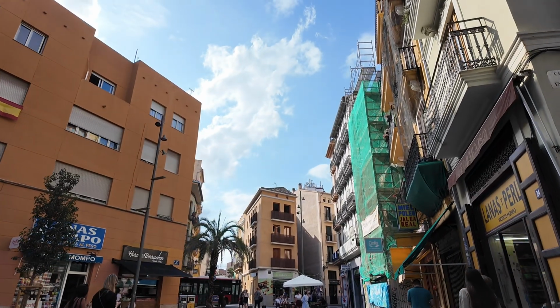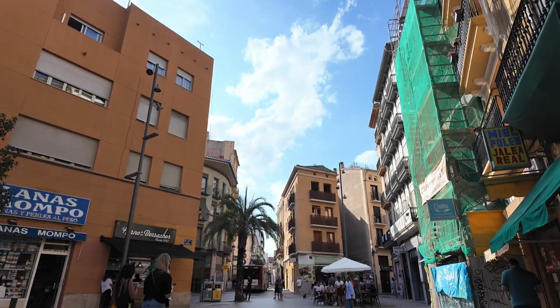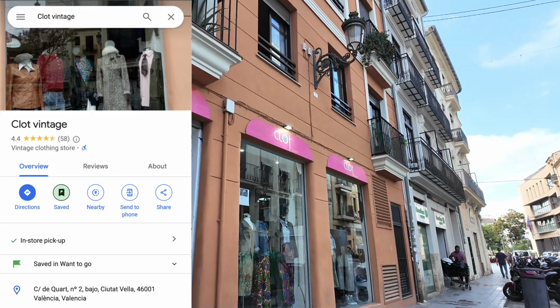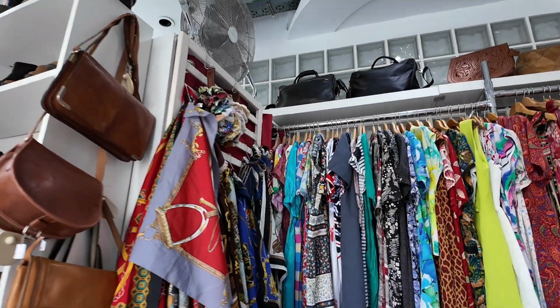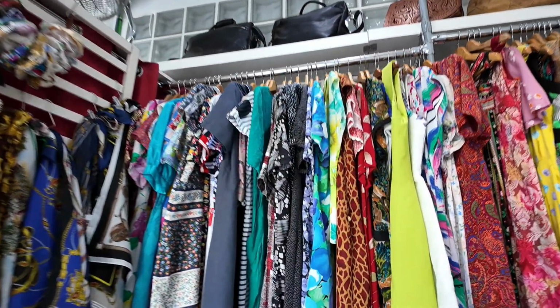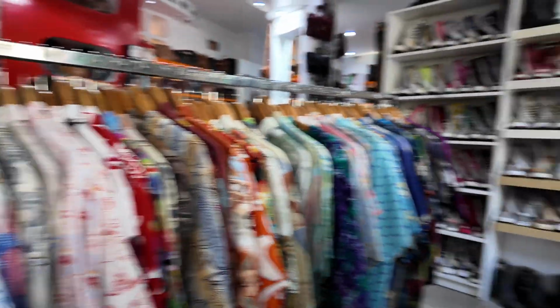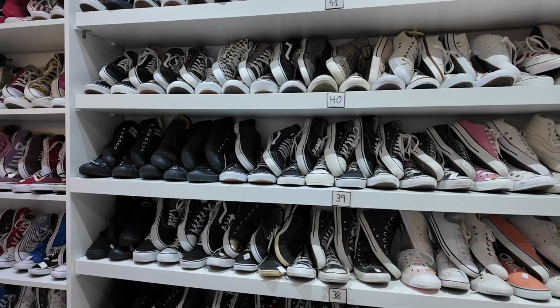This next place is a hidden gem, honestly. The place looks a lot smaller than it is, and inside they have just so much stuff. It's packed from floor to ceiling. They had a ton of button-ups, jeans, and an insane amount of shoes. I mean, look at this. They had Converse and Vans in every single color. They had a ton of windbreakers, cowboy boots. It was incredible.